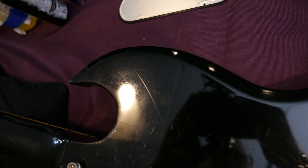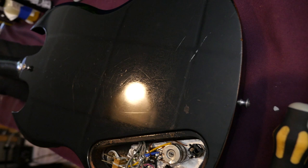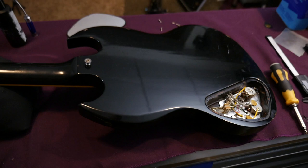Moving on to the backside here, you can see all the little nicks and dings that this one had. I remember when I purchased this guitar, it was really filthy, so I actually took that Virtuoso polish and really went to town on this one. I mean, if you get it in the light just right, you can see all these impressions and whatnot, but it still presents itself pretty well.